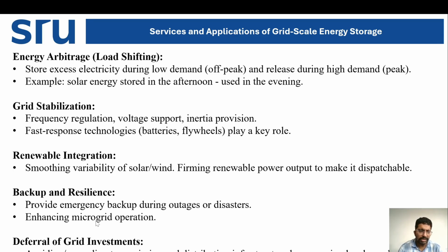So what is a microgrid? Just briefly I will explain. A microgrid has a single point connection with the main power grid, and the microgrid itself will have its own sources like solar, wind turbine, battery based storage, and some loads. You can say the university itself. This university is connected to the distribution network at one or two places maximum. That intersection point is called the point of common coupling.